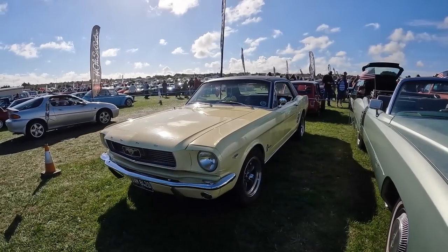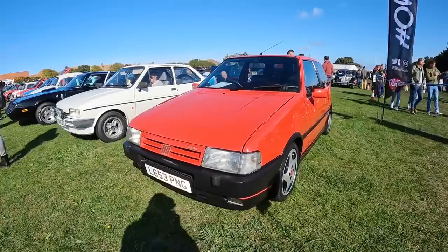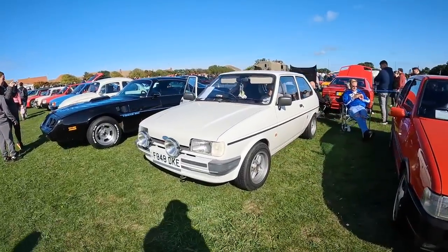Pretty sure this is the Mustang that the guy showed me on his phone yesterday. That was the uncle of the guy that was at the Hornby meet with the Oldsmobile. Oh my God, never see these anymore. Uno Turbo. Parked next to yet another Mark II Fiesta.